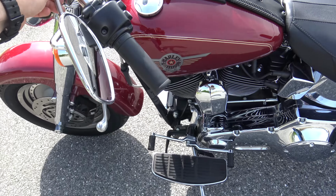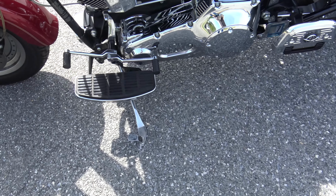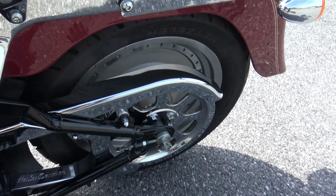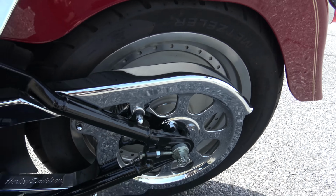It's got steel braided lines. It didn't even have aftermarket grips or aftermarket bars on it. He just put steel braided lines on it. This thing is just so freaking nice. It's got really good tread on the tire on the rear, obviously.